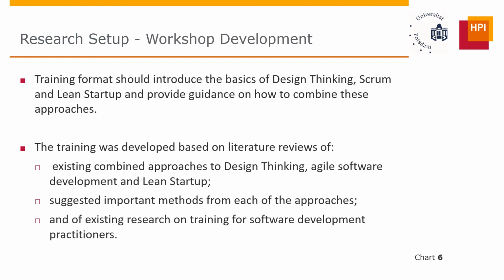With the development of the workshop, we wanted to create a training format that introduces the basics of design thinking, Scrum, and lean startup, and provides guidance on how these approaches can be combined and intertwined. The training was developed based on a literature review of existing combined approaches, suggested important methods from each of these approaches, and existing research on trainings for software development practitioners.